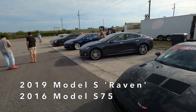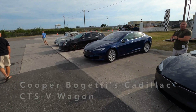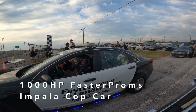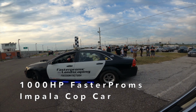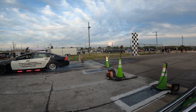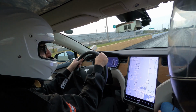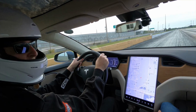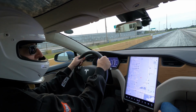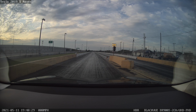We brought both the 2019 Raven and the 2016 S75 out tonight. We got a V-Sport Cadillac. All right, we got a full car here, 4 people, and we're racing Jeremy's Faster Proms cop car. Never raced this car before, but he's got 4 people in his car as well, so we both got a lot of weight going. Ready, set?